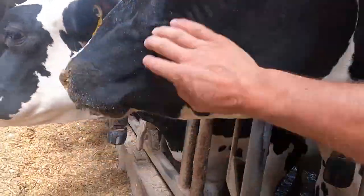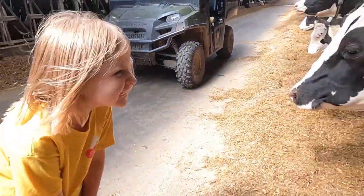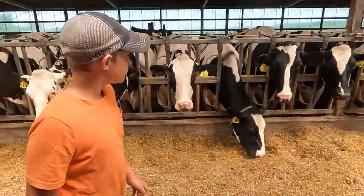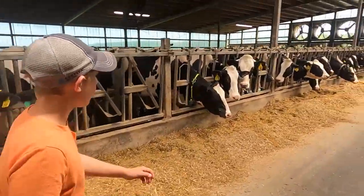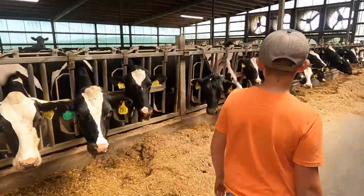You're a friendly cow. Nice, ain't she? So we're putting the last collar on. Jaren gets the honors. Yep. And then we gotta figure out how many more we need in this pen to get some more bought, because they're expensive, but they're well worth the money.